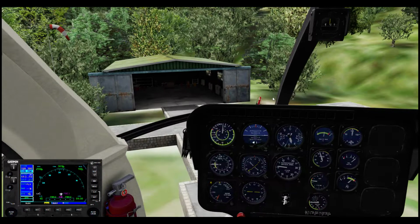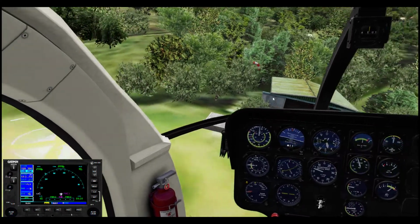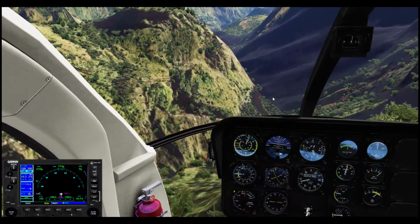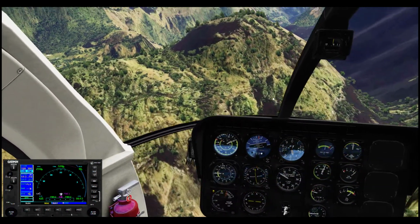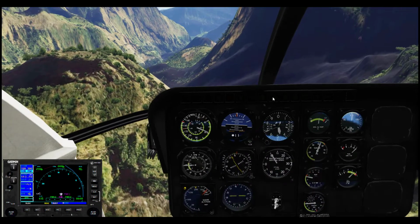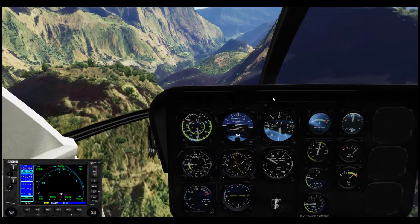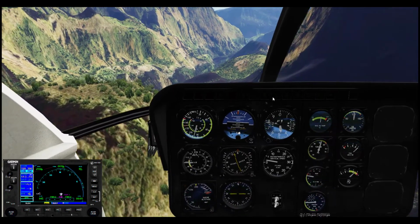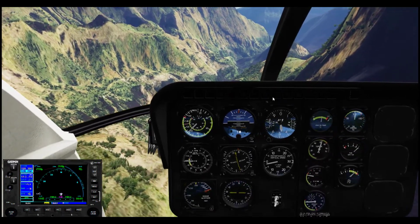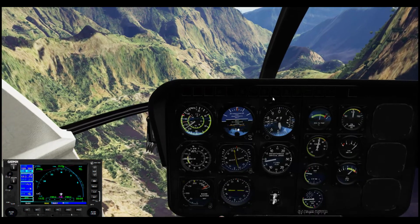Slowly back out. Turn around. And we're going to head out this way. Now, my map hasn't seemed to update. I didn't change the origin. So it's really showing the route from where we took off from, but that's fine. Because I intercept that line.